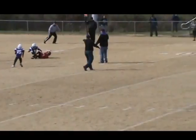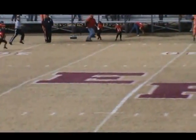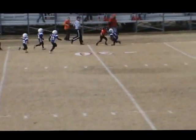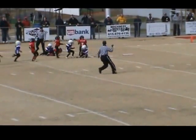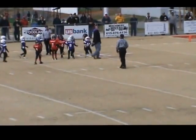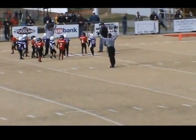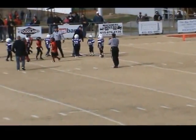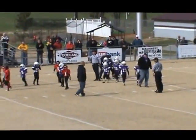Reverse on the play, and the Joe Byrns runner is going to go for a while. He's at the 20, at the 30, at the 40, and he's going to be tackled. No, he gets by. He's going to be caught from behind. Fumble on the play. They're saying he was down. Avery Moore with the saving tackle. First down, Joe Byrns.